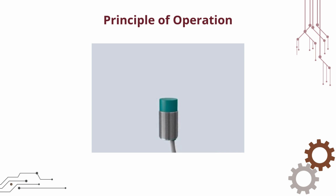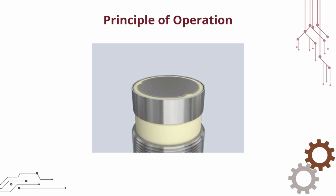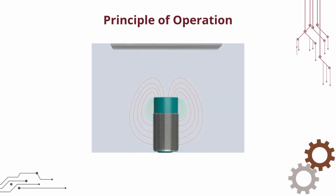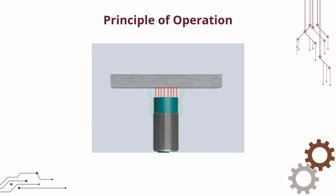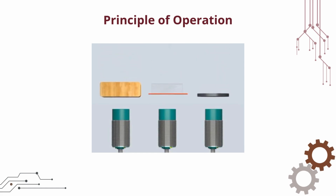Principle of operation. The capacitive proximity sensor works by creating a high-frequency electric field on its sensing surface. This field is generated between two conductive plates inside the sensor, forming a circuit equivalent to a capacitor. When an object enters the sensor's electric field, its dielectric constant alters the capacitance of the circuit. The higher the dielectric constant of the material, the greater the variation in capacitance, allowing the sensor to detect non-metallic materials such as plastic, glass, or liquids.